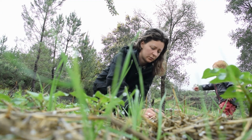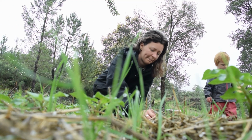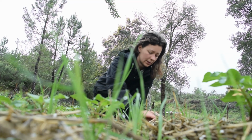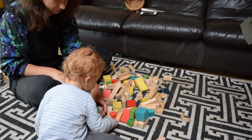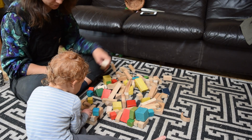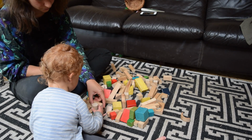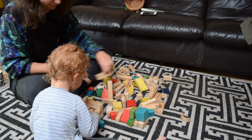And Puck has been helping me, insofar that you can call that actual help. And then when it's raining too much, we play with the blocks, or we read some books, and then we pray for the sun to shine again.